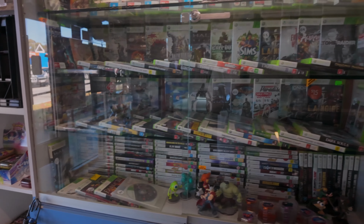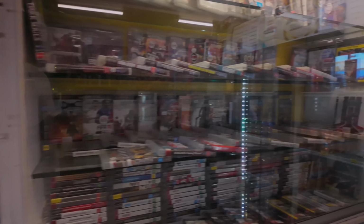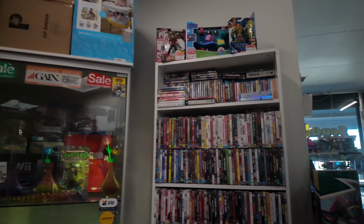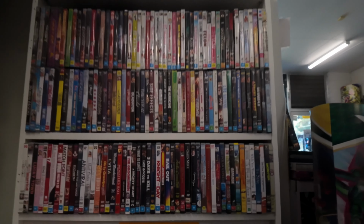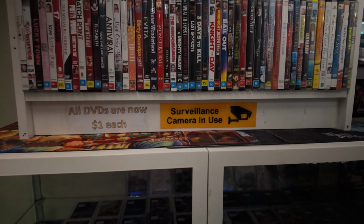And look at this, straight away, walls stacked with retro goodness. Xbox, PlayStation, Nintendo. Honestly feels like stepping back in time. I love it. They even have a wall of DVDs here. It reminds me of those days when you go to Blockbuster on a Friday night just for those overnight hires and just trying to pick one between the family.